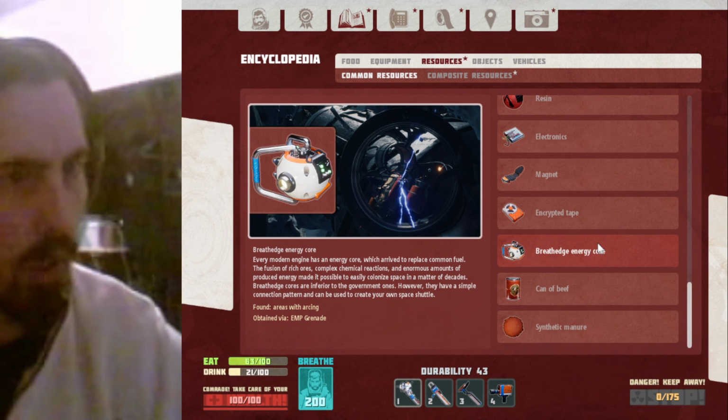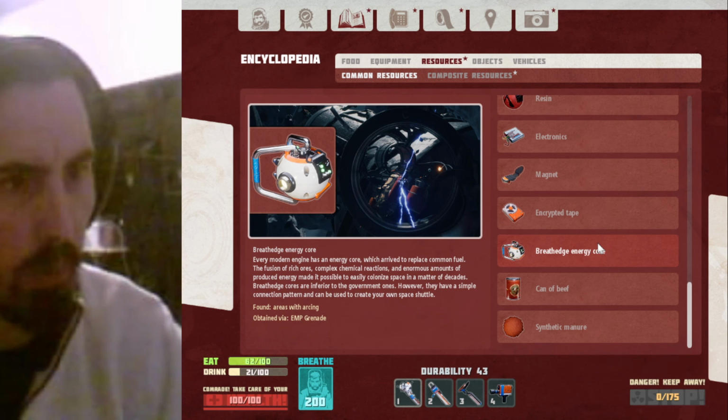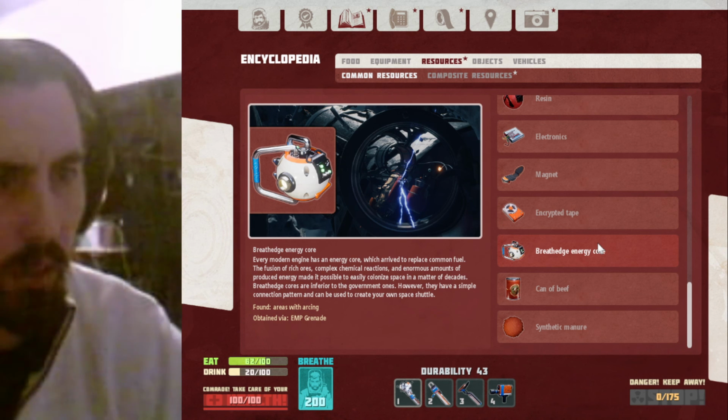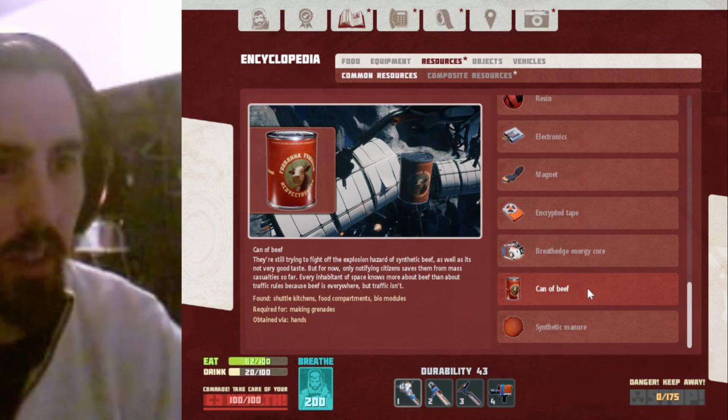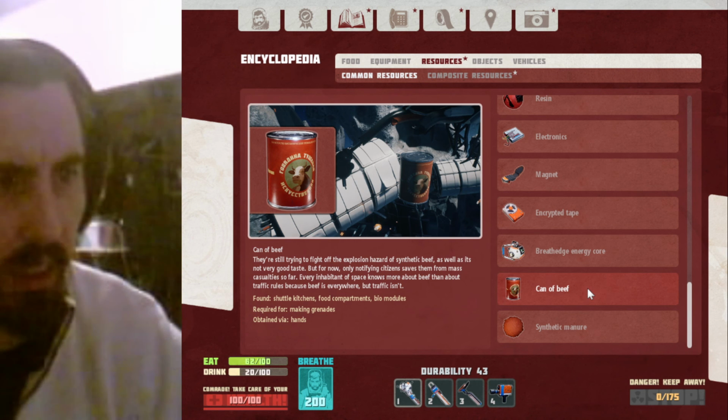Breathedge energy core. Every modern engine has an energy core, which arrived to replace common fuel. Can easily colonize space in a matter of decade, inferior to government ones. I think I already read that, actually. They're still trying to fight off the explosion hazard of synthetic beef, as well as its not very good taste. But for now, only notifying citizens saves them from mass casualties so far. Every inhabitant of space knows more about beef than about traffic rules because beef is everywhere, but traffic isn't.